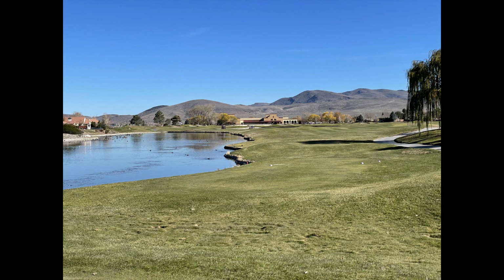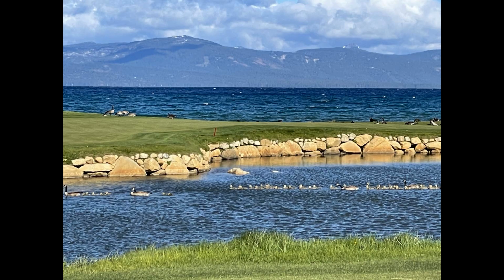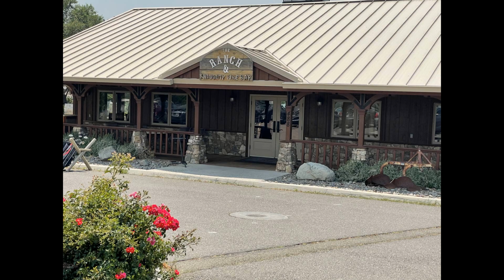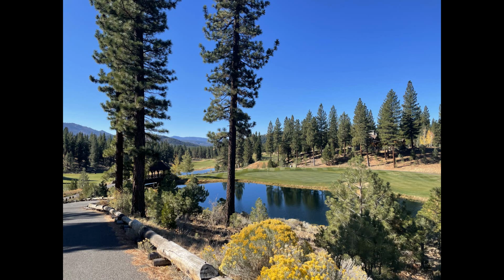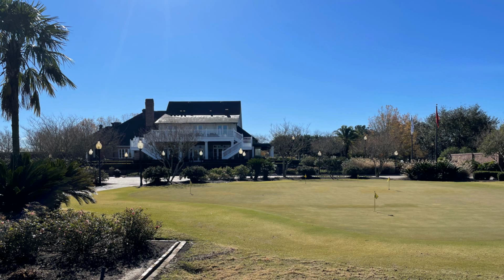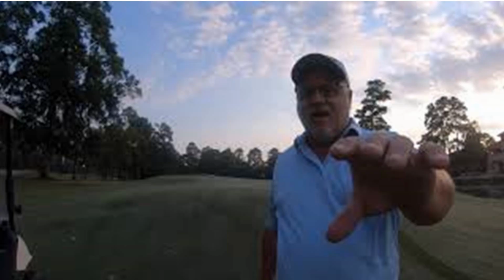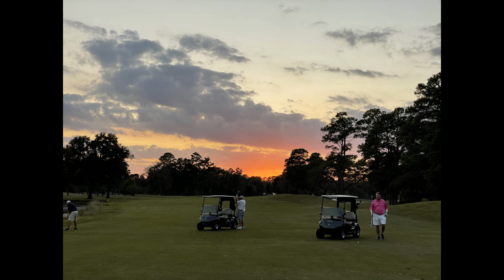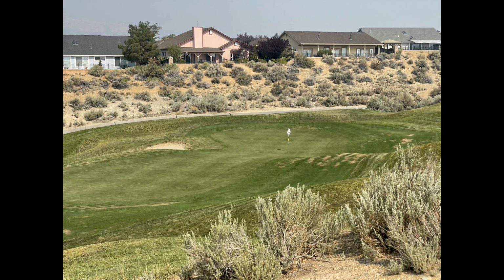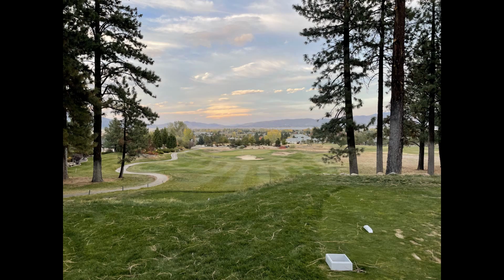And I am biased towards courses that have a high level of service, like beverage cart service and such, and that don't have houses on the course. I really don't like feeling like the houses are in play or potentially in play. That's just me. That's the biases I have. So let's get ready. Let's go through these courses and see if you agree with me on my rankings, and let me know if you don't.